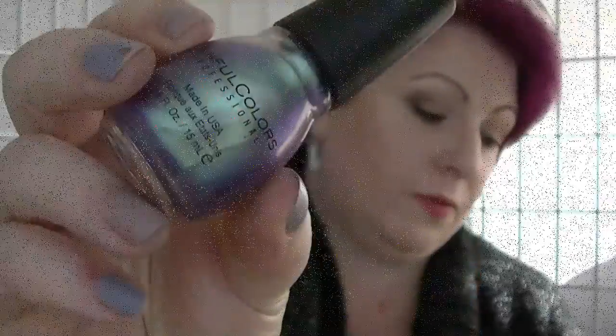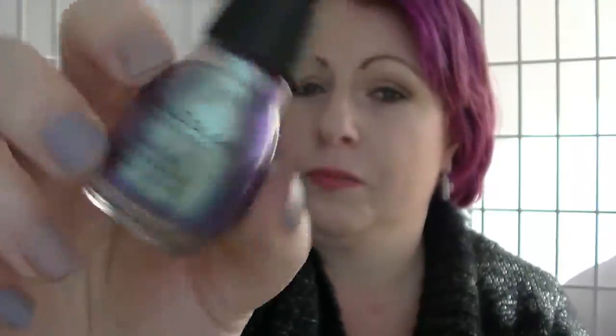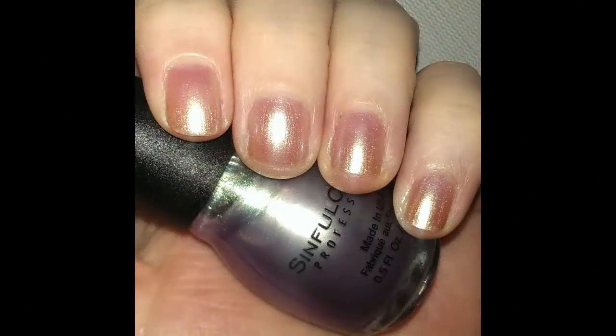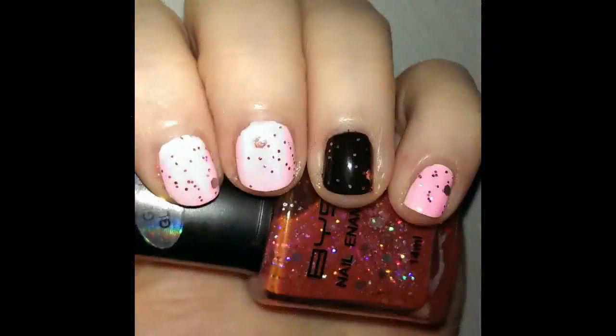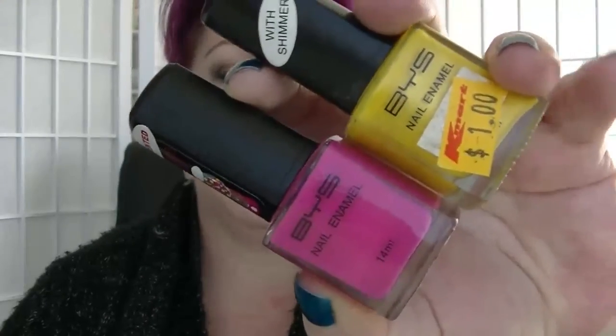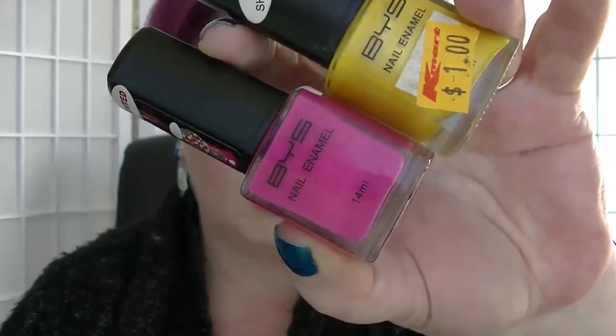Next I wore Sinful Colours Let Me Go. I believe I wore this on its own and over a black to see how it would look. This is how I wore it. Next we have BYS's Purple Pizzazz Glam Glitter, which is clearly pink, not purple, and this is how I wore it.